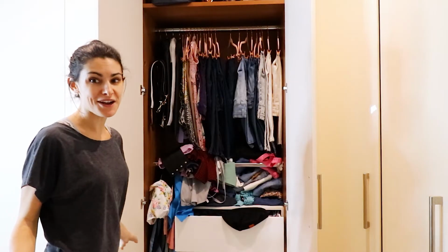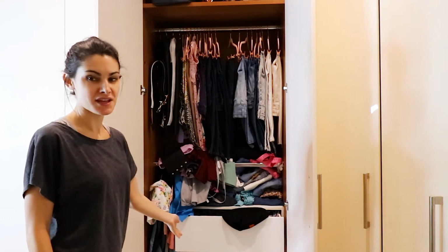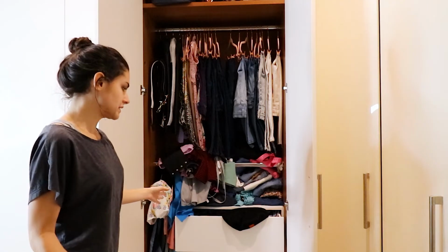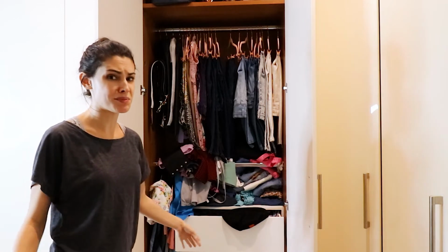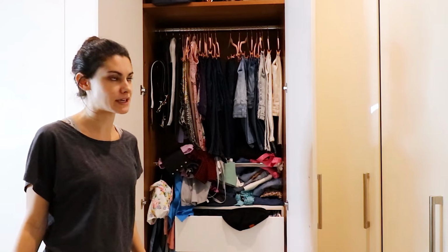Okay, so I'm probably gonna regret this, but I'm gonna tackle my problem closet, which as you can see is this one. I've got a bunch of drawers down here full of pretty much just workout stuff, and then the very bottom drawer is shorts, but I never wear shorts in Ireland, so I might just clear that out. I haven't decided yet.